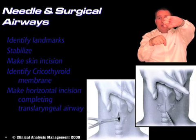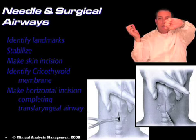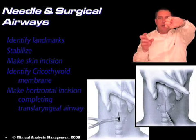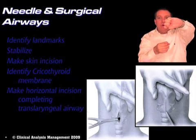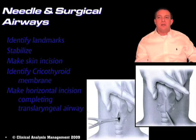And then, now that we can see down into the trachea, we're going to pull out our scalpel and toss our scalpel to the side. Now that that hole is being maintained by our tracheal hook or our bougie or whatever, we're going to take our tube and advance it into place.